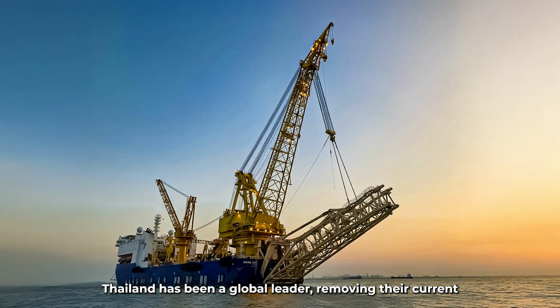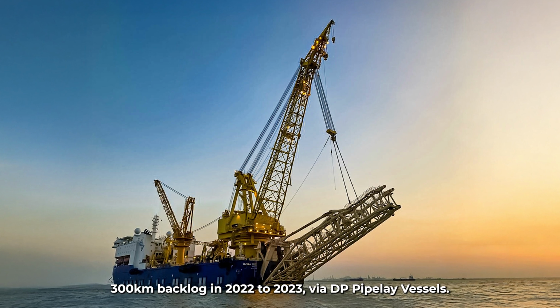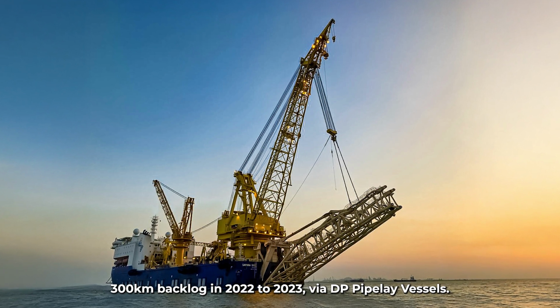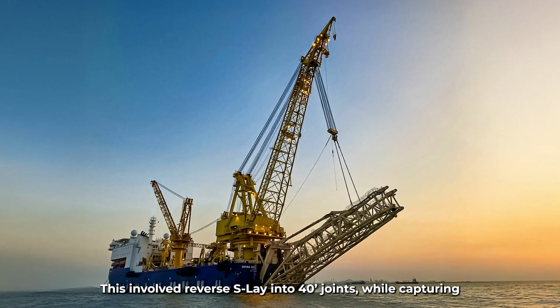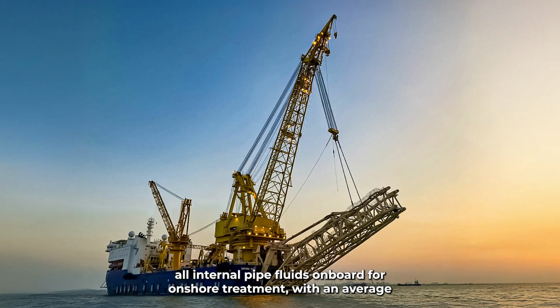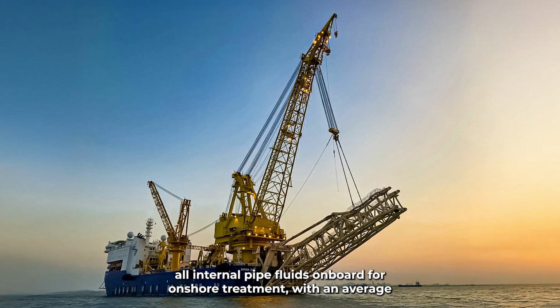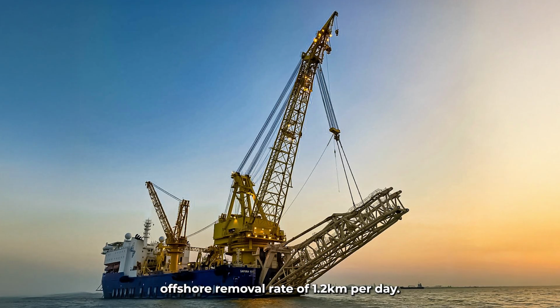Thailand has been a global leader, removing their current 300-kilometre backlog in 2022 to 2023 via DP pipelay vessels. This involved reverse S-lay into 40-foot joints, while capturing all internal pipe fluids on board for onshore treatment, with an average offshore removal rate of 1.2 kilometres per day.